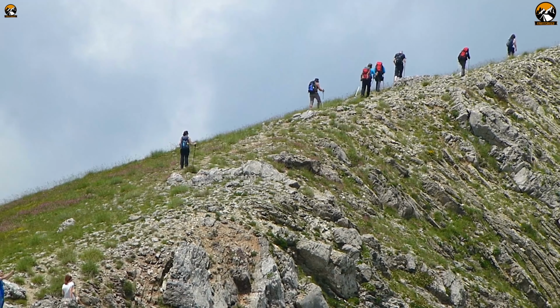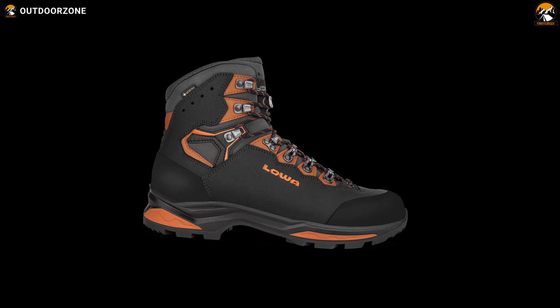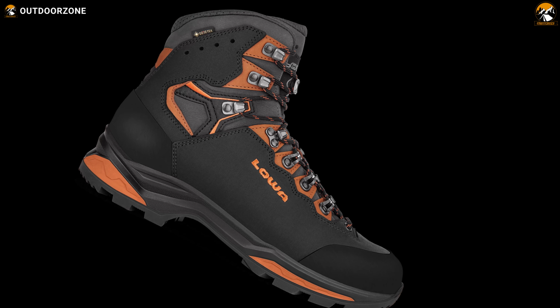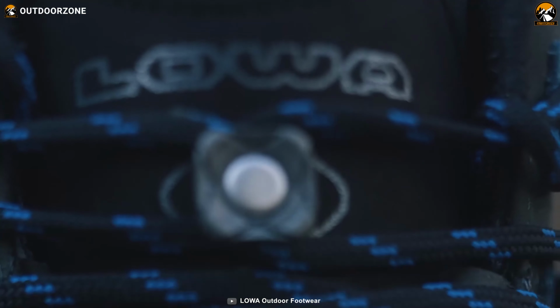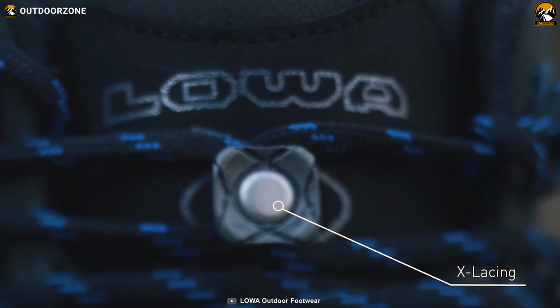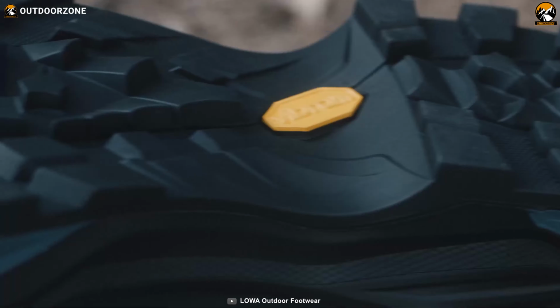This is especially important on longer hikes where foot fatigue can become a real issue. The cushioning helps to absorb shock and reduce pressure on key areas of the foot, allowing you to hike further and more comfortably. Finally, the boots come with an innovative lacing system that ensures a snug and secure fit for hiking on uneven terrains.